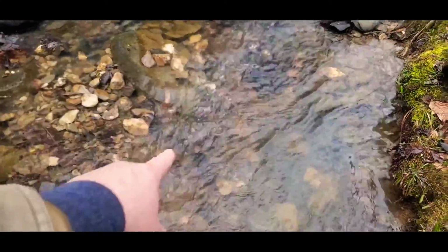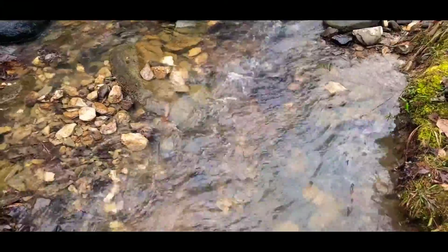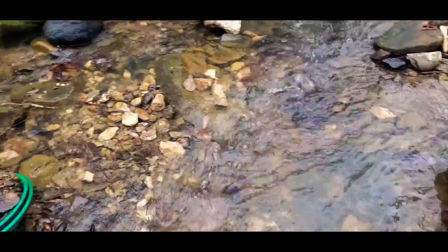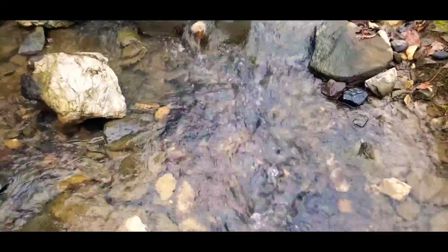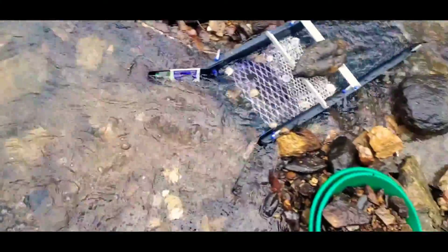I'm gonna follow this up. I don't know if I'll be able to move any of these big rocks, but I can move most rocks, and I got help coming. And he should be here any moment, walking up the trail, jolly as a giant. So we'll see how much gold we can get into today. It's really nice out here, so I'm really looking forward to it.